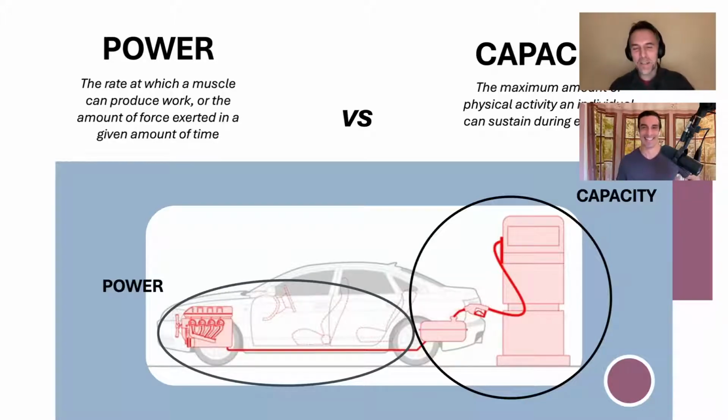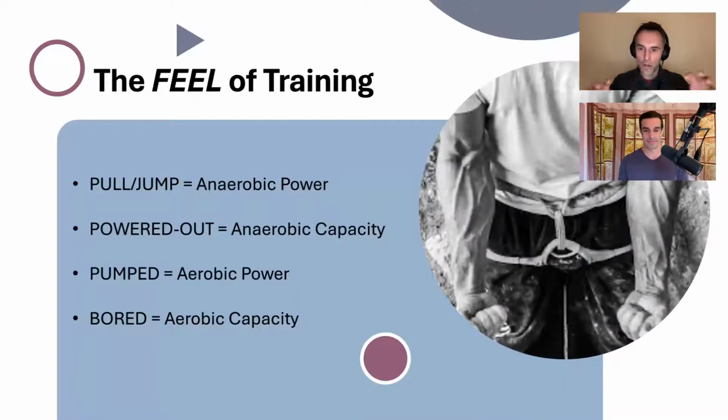So this is a very simplistic way of doing it, but in reality, in all types of training, we're using all of our metabolic pathways to different degrees. At 12 seconds you don't stop using your anaerobic system. You're using it to different degrees, and depending on where you're at in that effort, one is more dominant than the other.